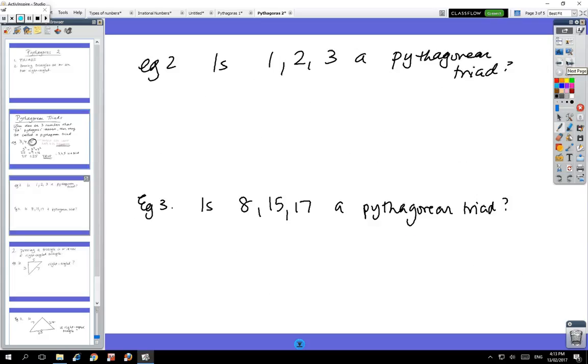Okay, so is 1, 2, 3 a Pythagorean triad? Is 8, 15, 17 a Pythagorean triad? So what I want you to do is have a go yourself, pause the tape, do both of them, and when you're ready, come back live. Okay, so hopefully you've had a go.